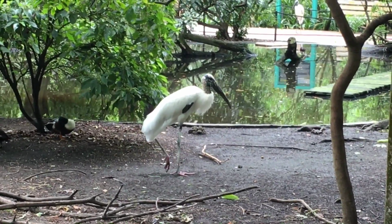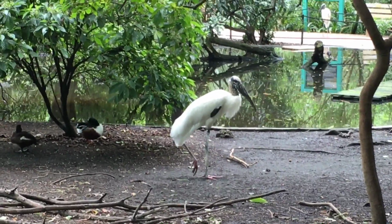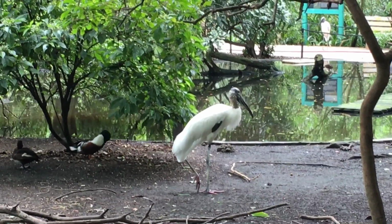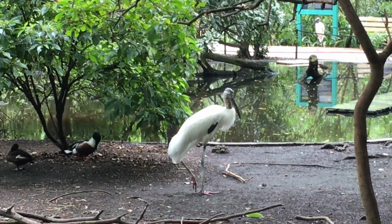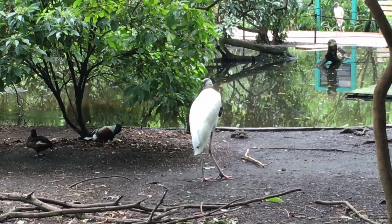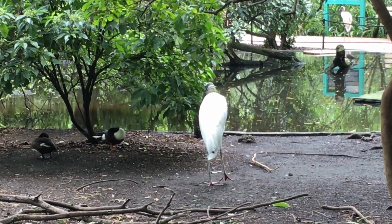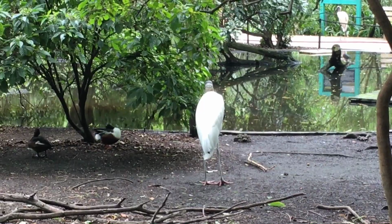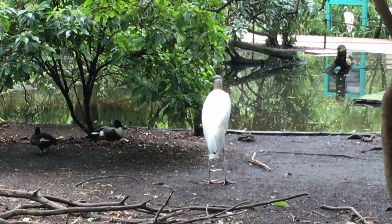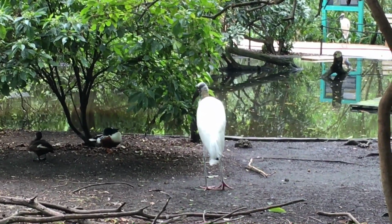Now they are considered a wading bird because you notice they have a long beak, a long neck, and long legs. When they hunt, they don't really hunt like egrets and herons do. Egrets and herons will spear their food and put their heads completely under the water. A wood stork doesn't like to put his head under the water, only his beak. And he has to catch his food by feeling it and grabbing it with his beak.